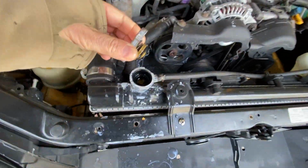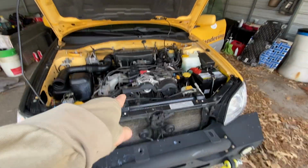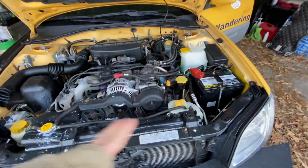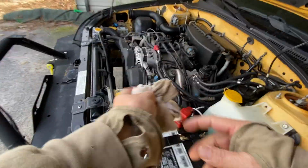And let's see what we got here. Full. So the system's working right. Now, we've used an inch out of that overflow, but remember, we filled everything up, and you got some air in there, so hopefully all the air is purged, and these levels don't change. As long as those levels stay the same, we're doing wonderful, guys.